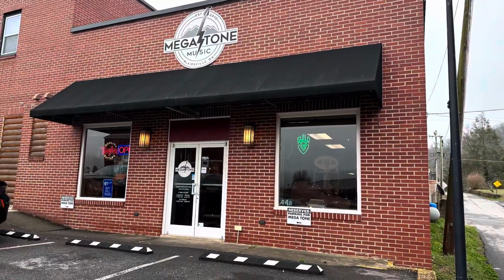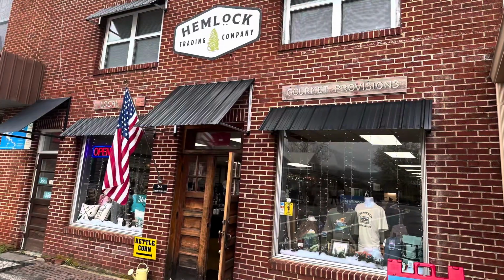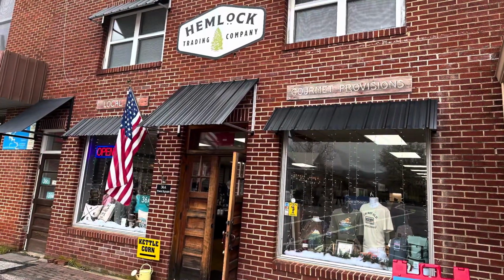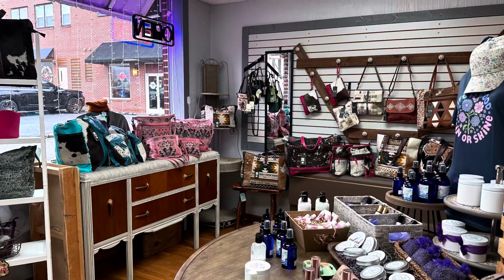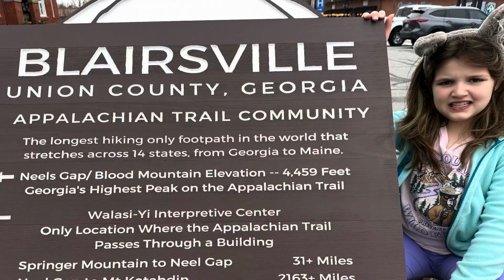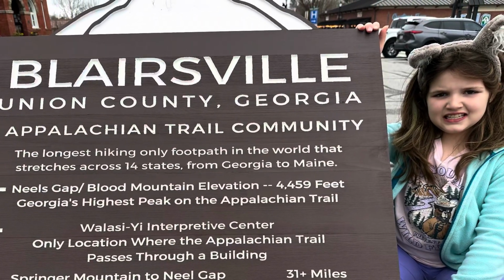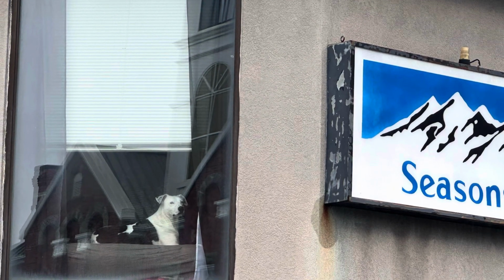Megatone Music looked like it would be a good place for guitar buffs. We stayed at Seasons Inn, which is very hiker friendly. We really enjoyed the hospitality there.